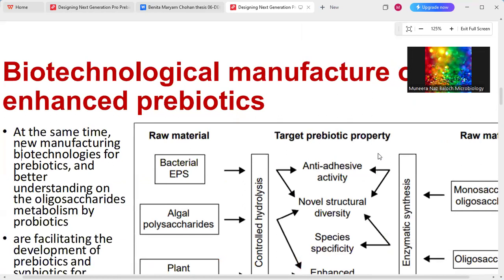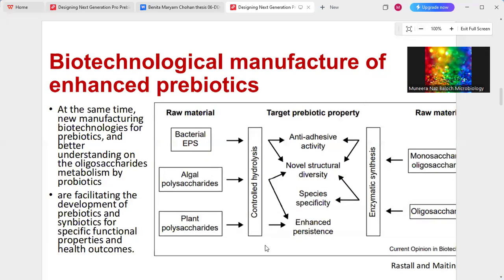Now, this figure shows you the benefits of the prebiotic and how you can tailor a prebiotic, how you can prepare a prebiotic. And if you just recall your memory, what are prebiotics? Prebiotics are the non-digestible carbohydrates that will be facilitating the growth of the gut microorganism or the beneficial microorganism inside your body, even the probiotic.